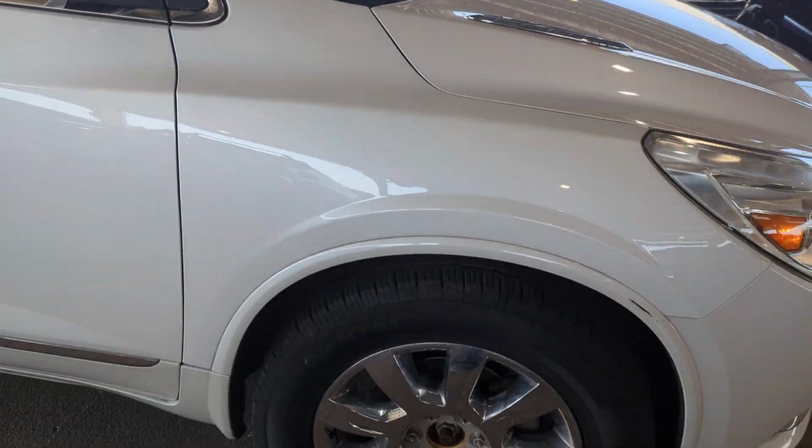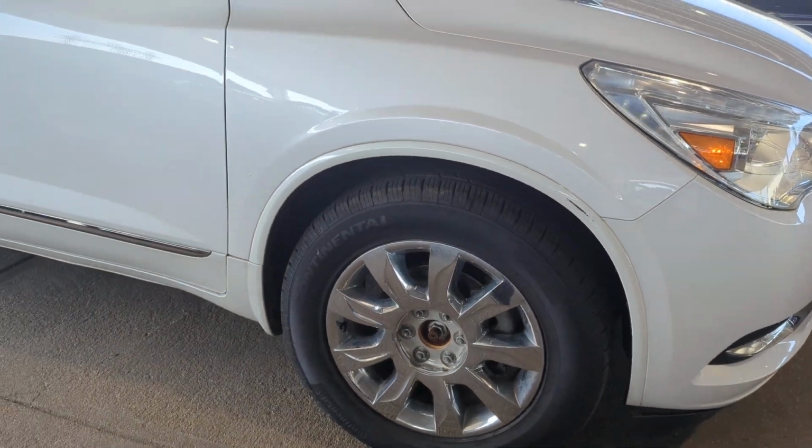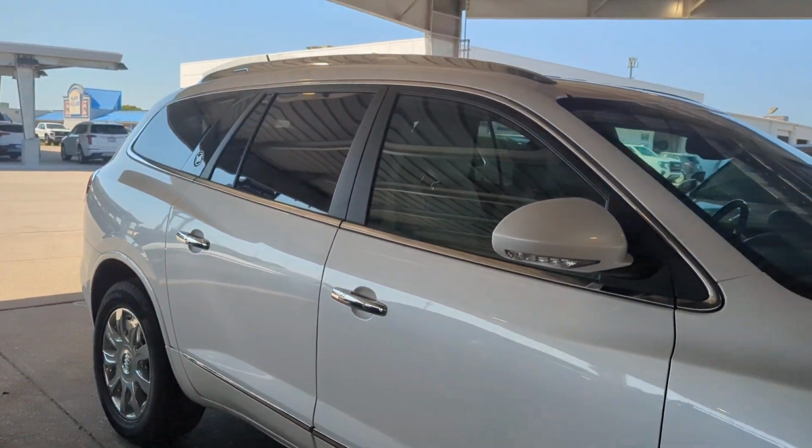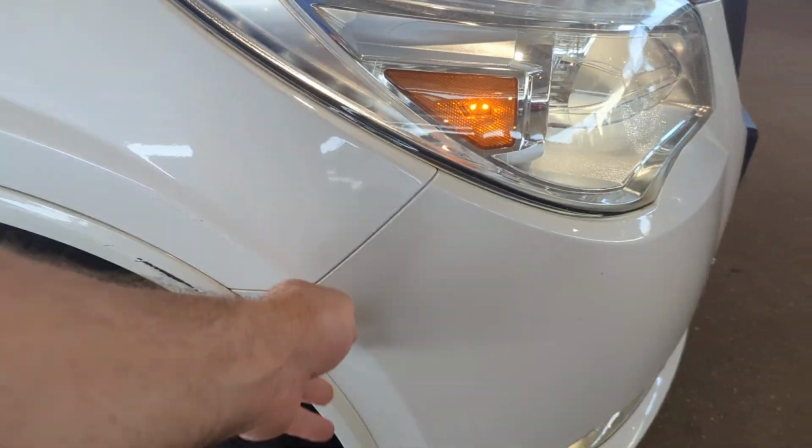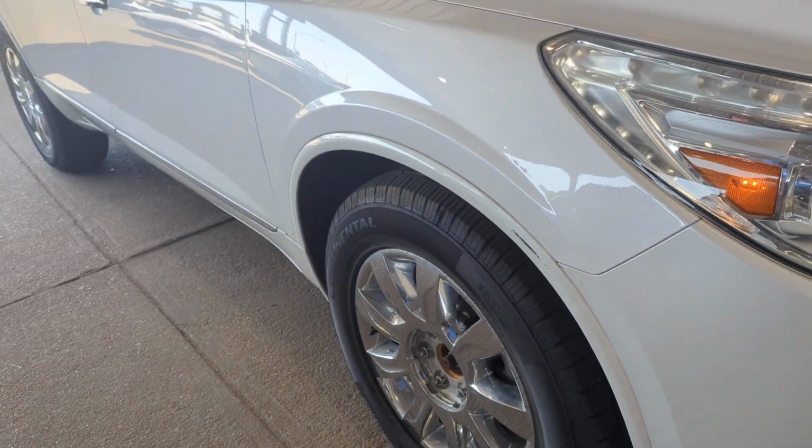But again, they have new brakes, new rotors front and back, new tires on it. It's ready to go. The air filters, cabin filters. And now that one marked down here will be here, but again, that's a pre-owned vehicle.